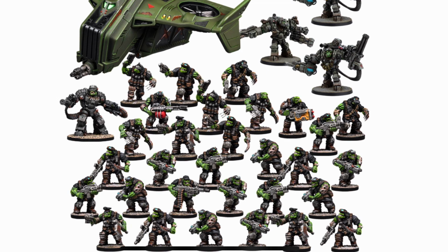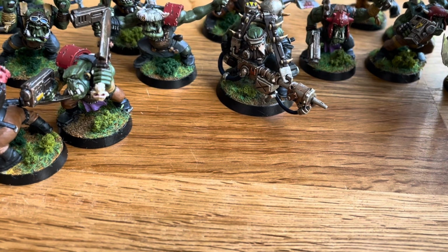And although Mantic does some absolutely lovely futuristic orc boys, I have a massive pile of Games Workshop orcs, which have been sitting in a box for about 20 years. And so here they are.